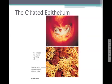And the cilia wave back and forth, back and forth. And what happens is they actually trap bacteria. But if you smoke, smoke ruins the cilia. They get damaged and can't do their job anymore. So that is often why you develop a smoker's cough. That's part of the reason, at any rate.